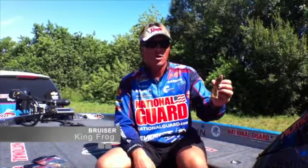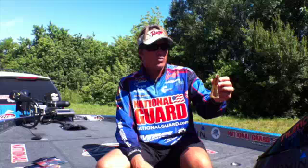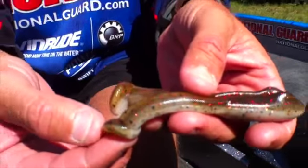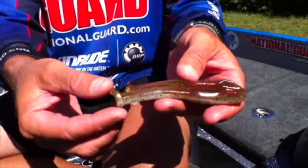And one of my favorite ones, and I can't wait till this spring here on Lake Okeechobee, is their frog. I love fishing frogs, and I know you guys too enjoy watching those fish come up and just explode on these frogs. This is called the King Frog here, and what's unique to this frog is they have a big paddle foot here, but look how oversized that is. That's a big oversized foot.